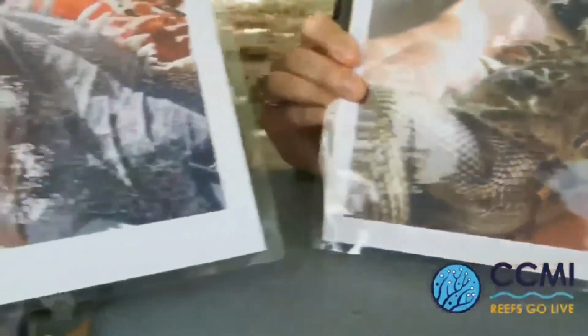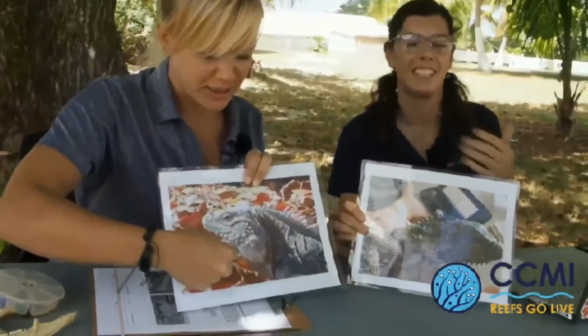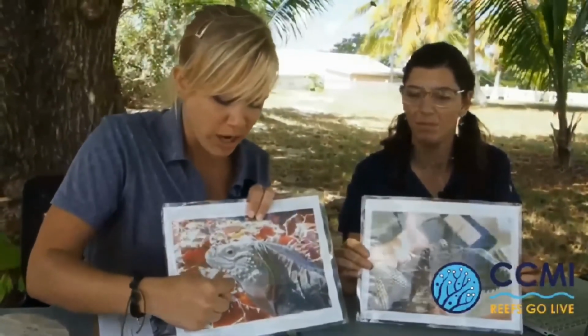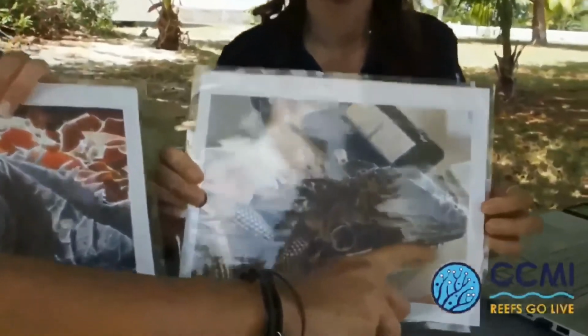Another thing that all iguanas have is a dewlap, that skin on the throat right here. That is what we call the dewlap, and all iguanas have that. But while our rock iguanas have smooth skin on the dewlap, the green iguanas have spines on their dewlap.